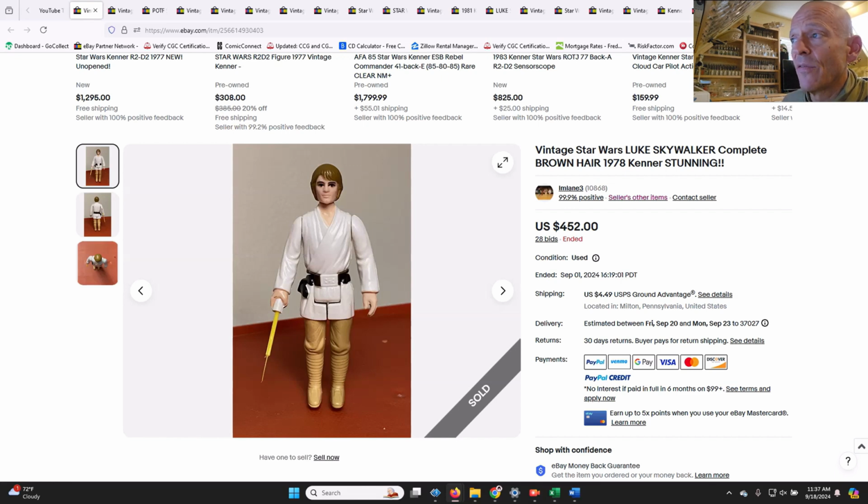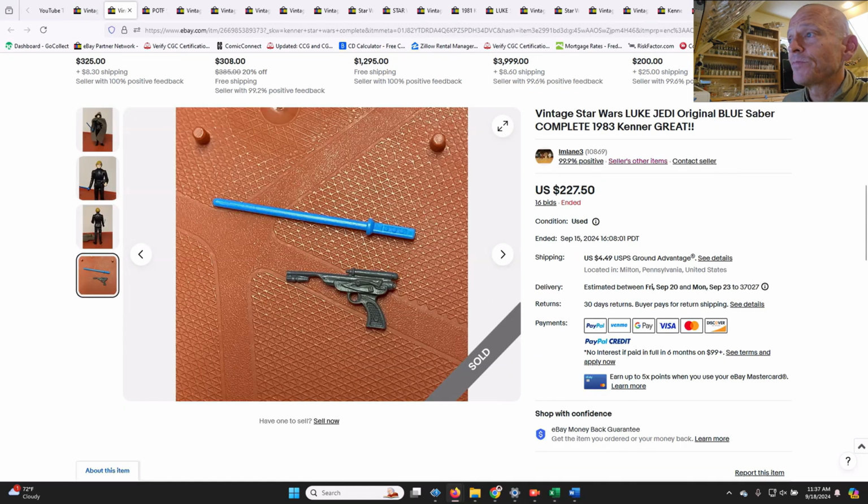Very tough to find the very dark brown hair. Look, there's a light brown hair Hong Kong. That's fairly common. This is not that. This is the darker brown hair. It's like a chocolate colored hair color.